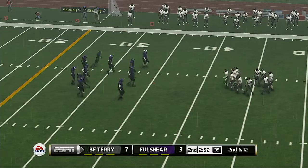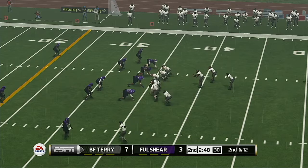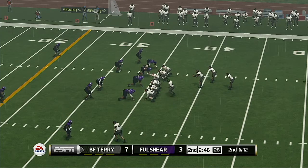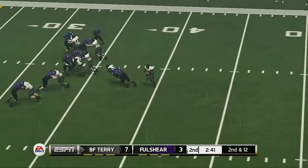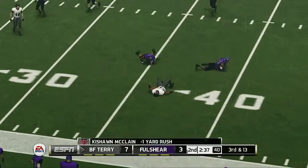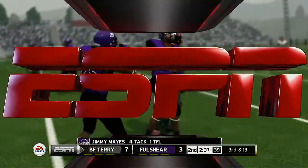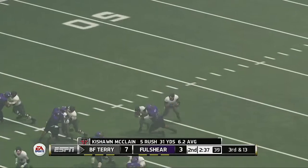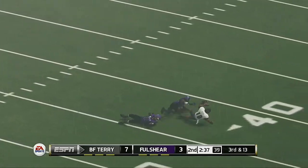Second and 12 coming up here. Ball on the 35. Him down in the backfield. The offensive line needs to do a better job of not only handling the defensive linemen, but getting up to the linebackers. That way the ball carriers will have a little bit more room to get to that second level.